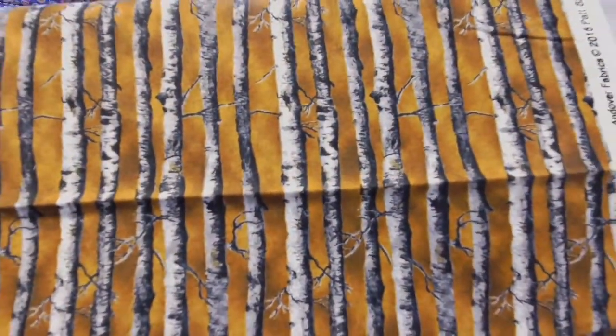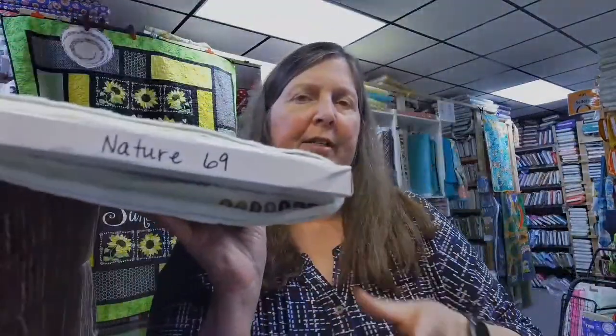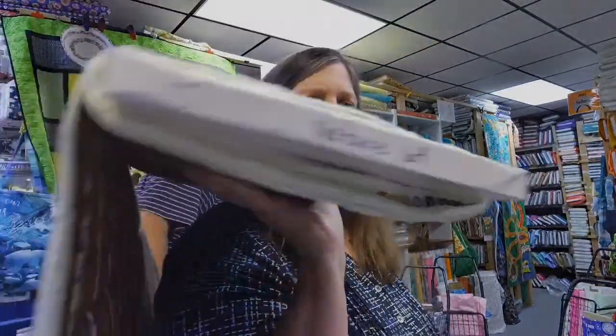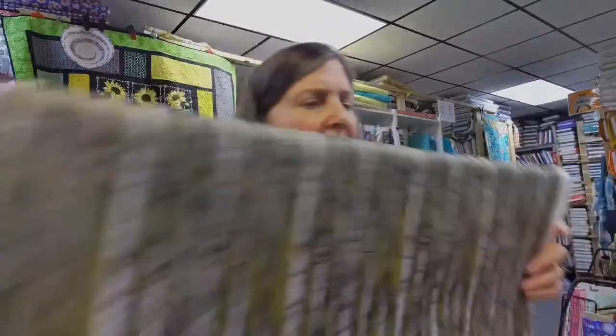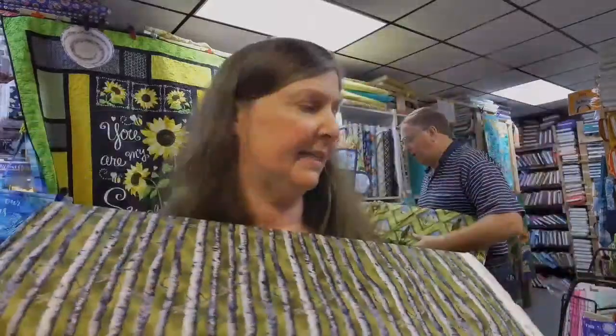Here are birch trees with a brown background. Nature 69. And if you want to hand me the other birch trees with the green background, we can show it to them right now. We have a little bit of the same birch tree with a green background. Very nice fabric, and these are by Andover. Nature 125, only $6.99.